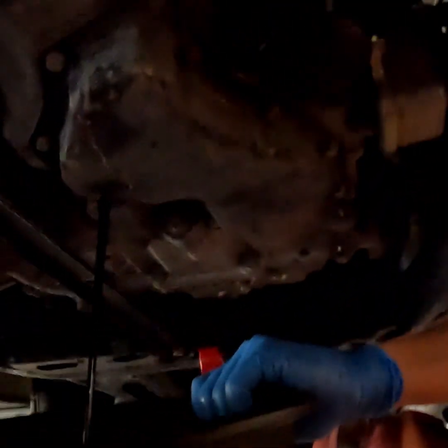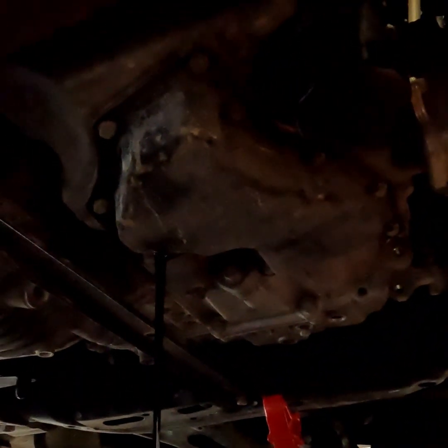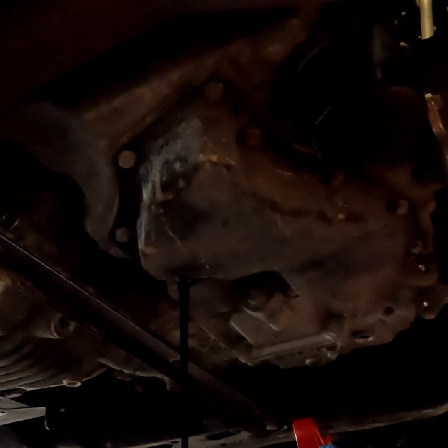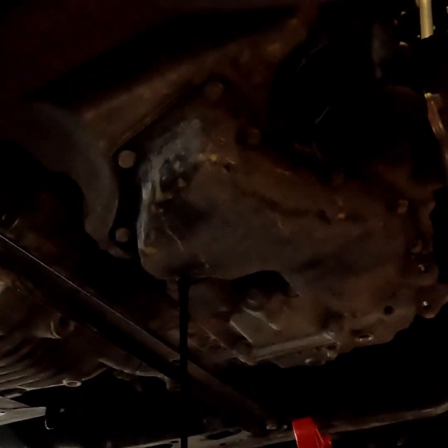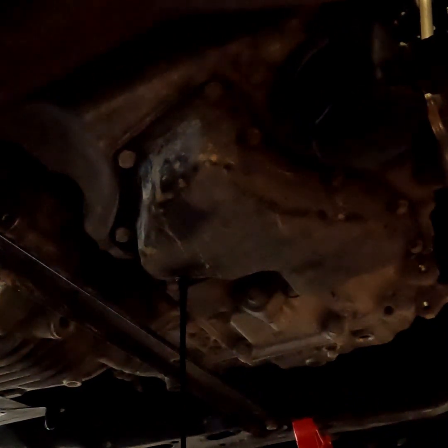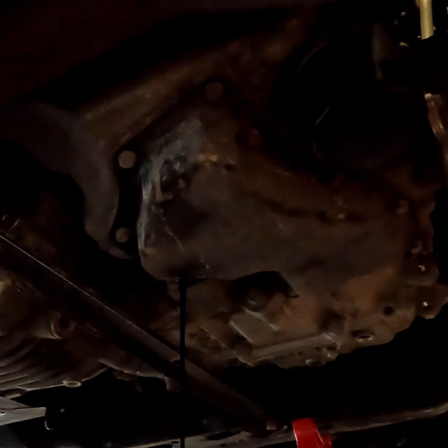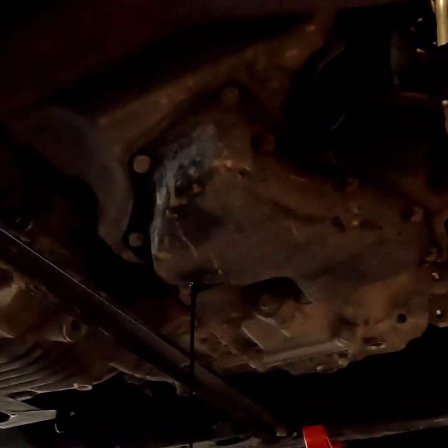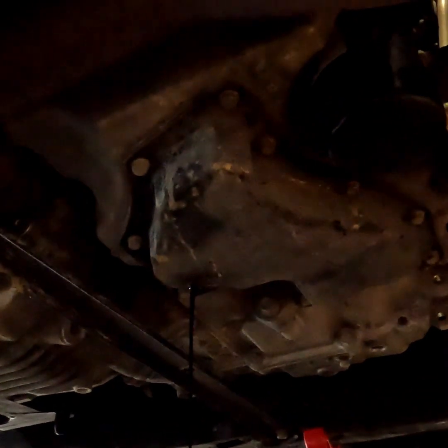That pan is about full. I got a bigger pan for the 7-quart on my truck, but I don't want to run that to the rim. All right. So we're gonna go up top and start getting everything ready to buzz the wheels off.